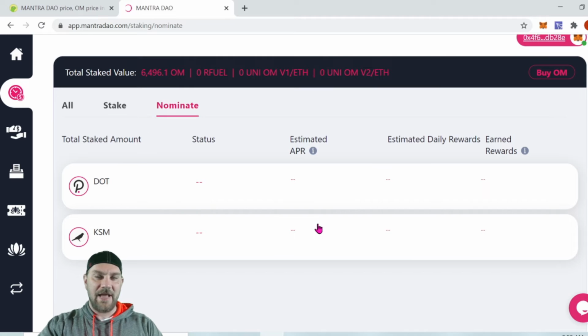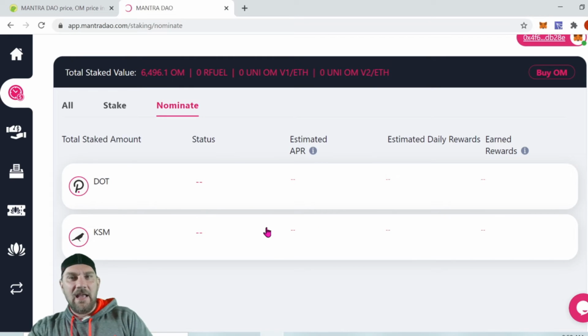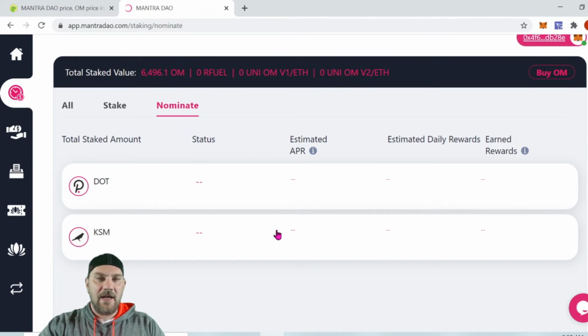the Mantra DAO app. And if you guys would like more information on this, they do have more information and articles and all this stuff on their website. So just take a look around, Medium articles and whatever.